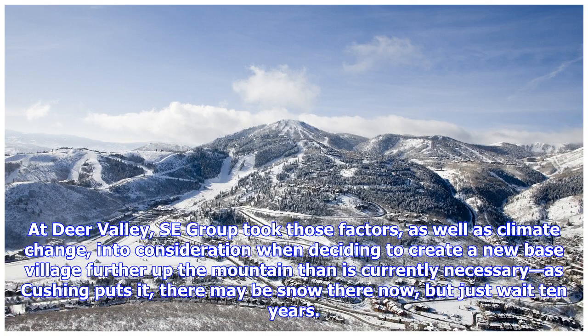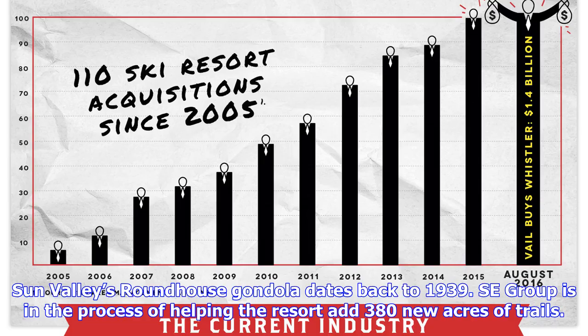At Deer Valley, SE Group took those factors, as well as climate change, into consideration when deciding to create a new base village further up the mountain than is currently necessary. As Cushing puts it, there may be snow there now, but just wait 10 years. Sun Valley's Roundhouse Gondola dates back to 1939. SE Group is in the process of helping the resort add 380 new acres of trails.